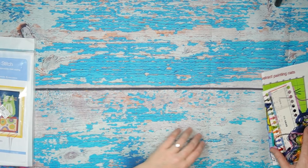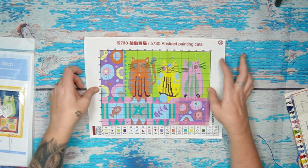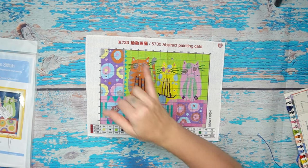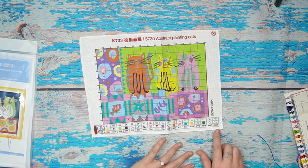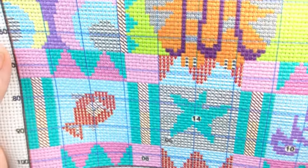All right, yeah, it's little because the threads, everything's little, but the colors are so amazing. Oh, my word. It is Serge all the way around for our convenience. It is product code, name and number. It's abstract painting cats, 150 wide by 105 high. All the symbols you'll need is printed on your Ada. There's only 19 colors. It is super easy, super good printing, and it is very, very beautiful.